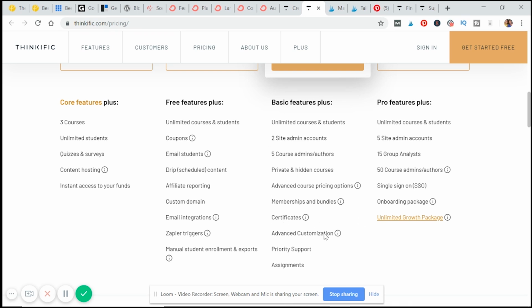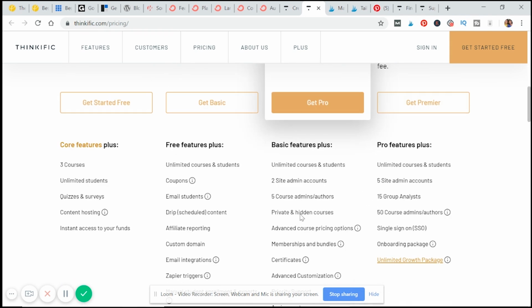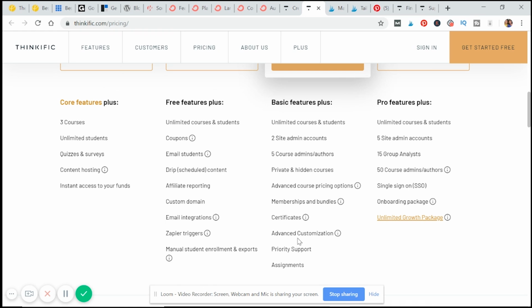So we wanted to be able to do all these things. There's many things I can't really explain to you, but essentially if you read these here, you can understand what I mean, right? So we're paying to have access to all those things so that we can run a much more effective financial education business. Okay.